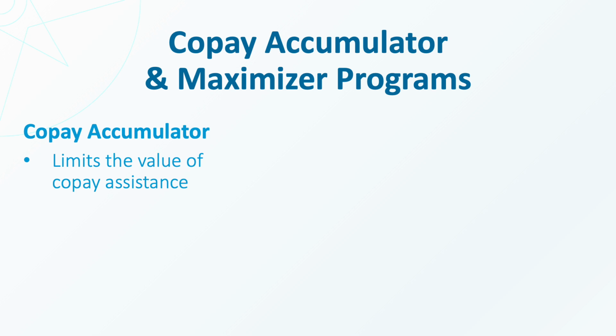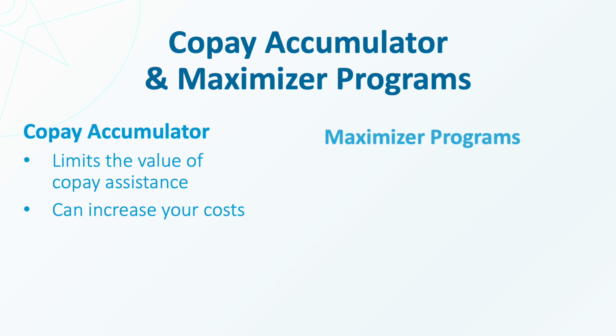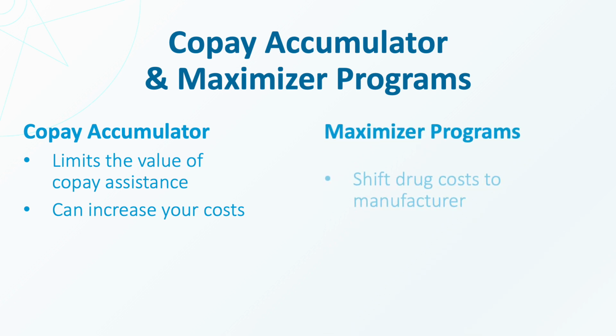For example, if your manufacturer copay card program can cover all of a $500 copay except $10, only the $10 you pay will count toward your deductible and out-of-pocket maximum, increasing your cost burden. Some plans have maximizer programs, which are a bit different. They shift drug costs to manufacturers.